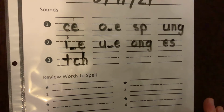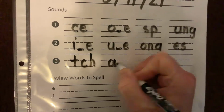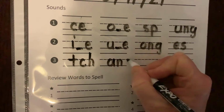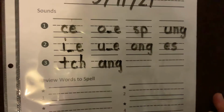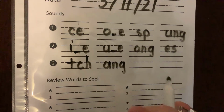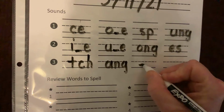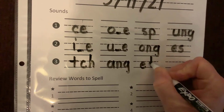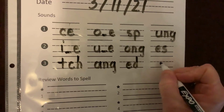Write me the lowercase letters that say ang, as in fang. A-N-G says ang. Write me the lowercase letters. It's a suffix. It comes at the end of the word, and it means in the past. You already did it, and it says ed, d, or t. It's that ed.